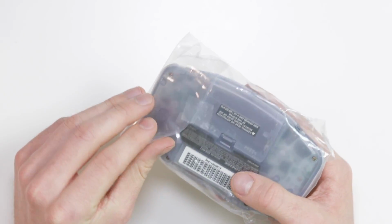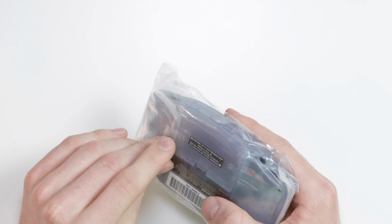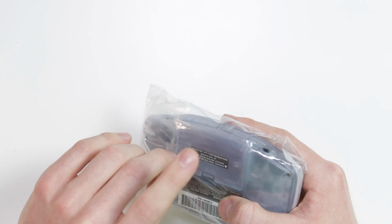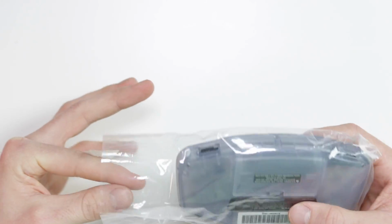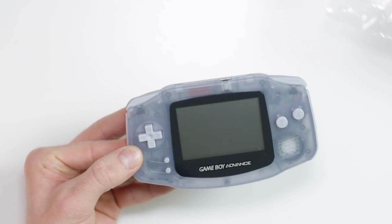But here we go. We're going to break the seal. I'm sure a lot of people are going to be sad. I'm just going to check that everything is recording. It looks like it is. Here we go. I'm going to try and do this really, really carefully because I would like to just stick this back down again. Boom. I am, as far as we know, the only member of the public to have held this refurbished Game Boy.